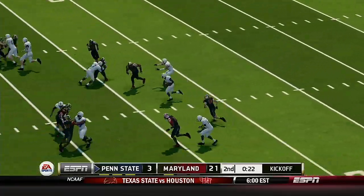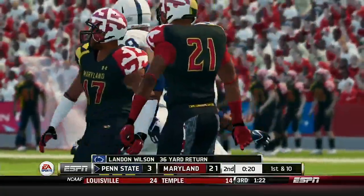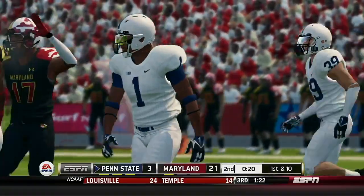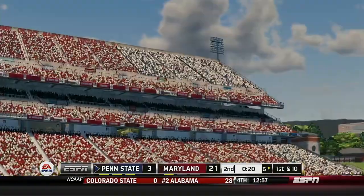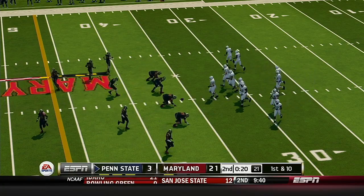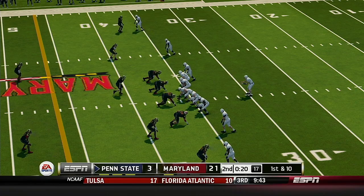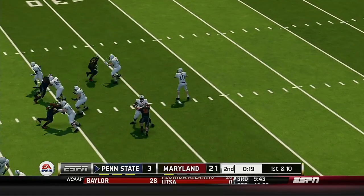He'll return it from the one. At the 30. He's taken down at the 36. It's still only the second quarter. We've got a lot of football left, but I got to say, this one is teetering on the brink of a blowout. Come on.